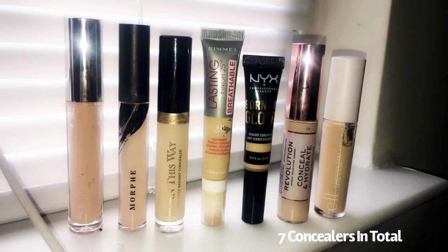Now moving on to concealer. Okay, so I have really expanded my concealers. So we're gonna go ahead and get started. This first one I just got the other day, and I put it on my skin today, and I'm not really sure how I'm liking it.